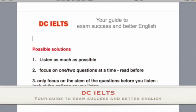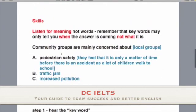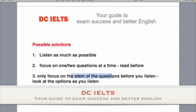Another option, and I prefer this option, is this. Only focus on the stem of the questions before you listen. The stem of the questions is this bit up here. This is the bit you focus on before you listen. Don't worry about pedestrian safety, traffic jam, increased pollution. Look quickly if you like, but this is the bit you concentrate on. And you should think, okay, which do I think the important words are? You make a guess it's that, probably. And so this is the idea. Focus on the stem of the questions before you listen.